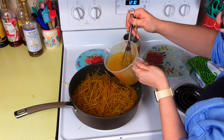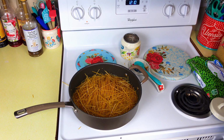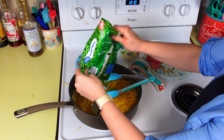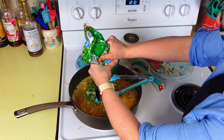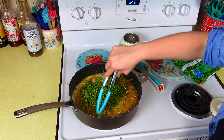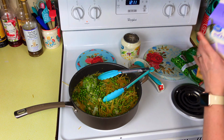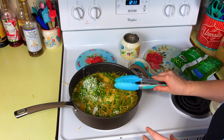Alright. I'm going to go ahead and add in the chicken broth. I just kind of feel like I'm going to need to add more than that, but we'll see. And the cream here. Okay, I'm going to add in the peas. Still a teeny bit frozen, but it'll be fine. I think I'm going to add just a little bit more cream here. And then I'm going to put the lid on and let this cook for just a little bit.